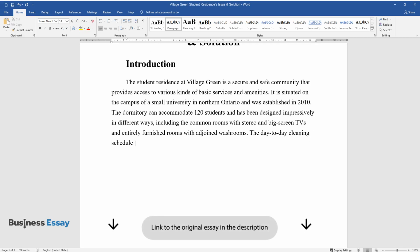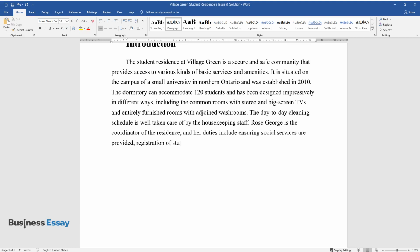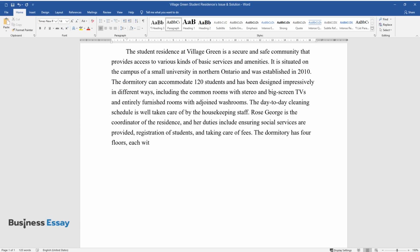The day-to-day cleaning schedule is well taken care of by the housekeeping staff. Rose George is the coordinator of the residence, and her duties include ensuring social services are provided, registration of students, and taking care of fees. The dormitory has 4 floors, each with a residence advisor.